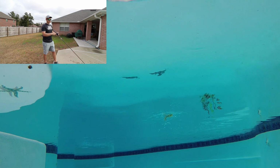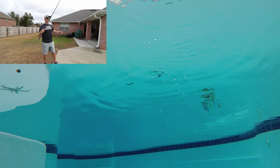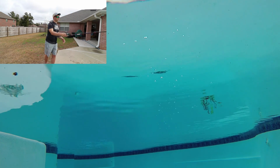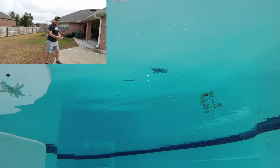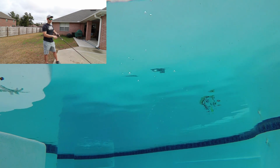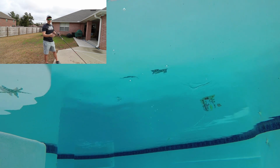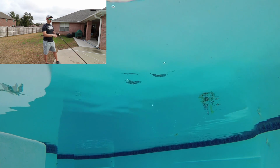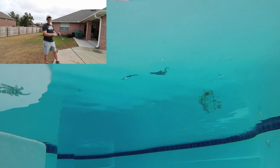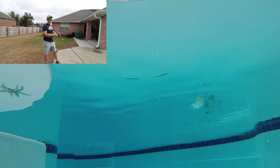So the water displacement on a popping frog versus a regular frog is just so much better, in my opinion. And that's what you're looking for, that water displacement. When you pop that frog, it's spitting that water, and that's gonna create a different noise as well. So again, attracting those fish, making them react to it. That's what topwater lures are. They're reaction style baits.